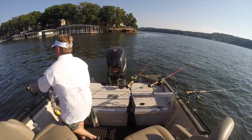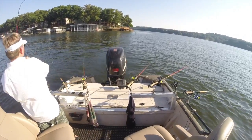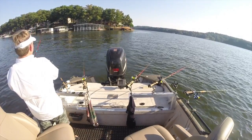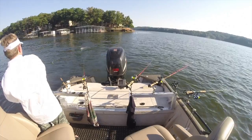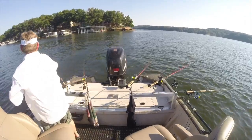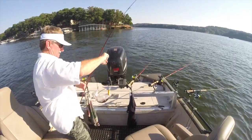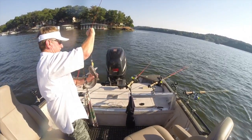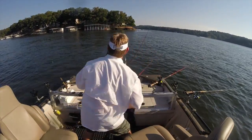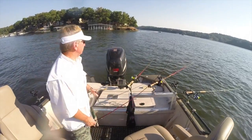Oh, there's fish. I don't know what's going on with my camera here. It's beeping at me. Oh, another catfish, I think. I'm into the catfish today. Another good eater. Maybe this should be a catfishing video, which I do plan to do at some point, but with my catfishing gear.